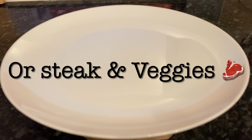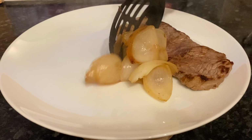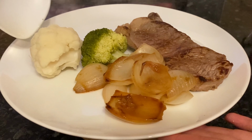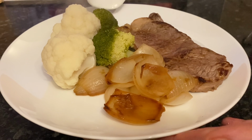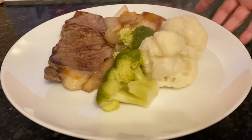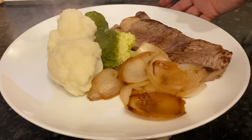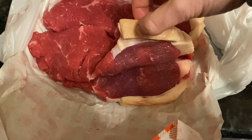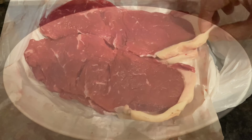And the rest of us had actually steak and veggies. So these were just some sirloin steaks from the local butcher with some onions and some broccoli and cauliflower, and a really, really simple one. But sometimes you just don't need any chips or potatoes or anything like that. And these steaks were absolutely wonderful. Like I said, from the local butcher, and they are just some wee sirloin steaks.